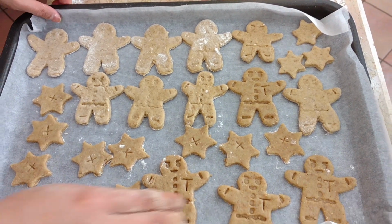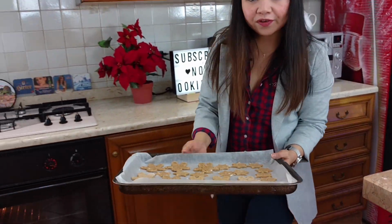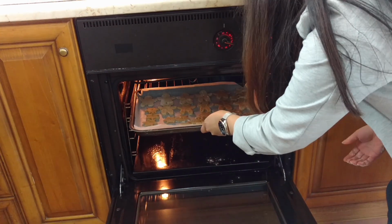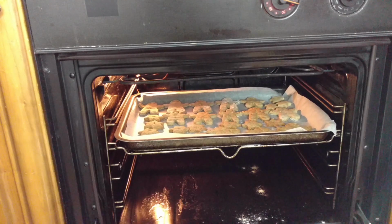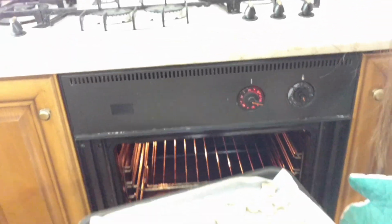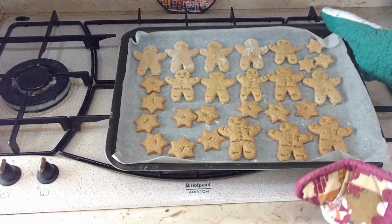Here it is. They're ready. Let's put them inside the oven. Here we go. Ta-da! And let the cookies cool.